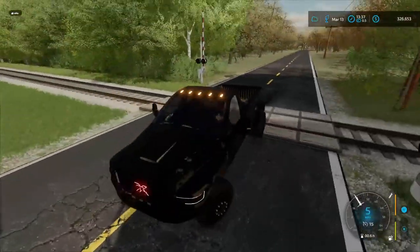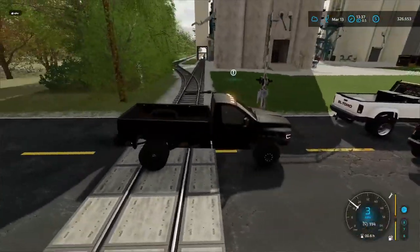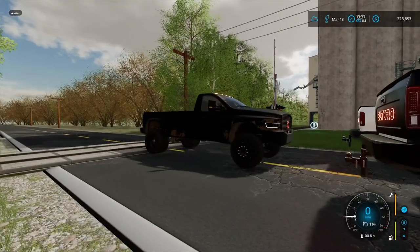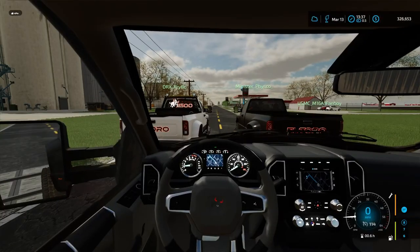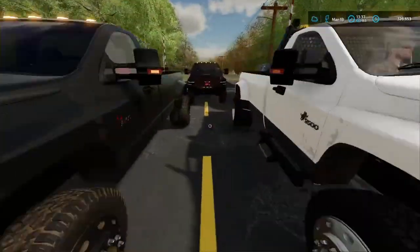Alrighty. I'm going to do something a little stupid here, but I'm going to park you right in the railroad tracks here, so the train don't come. Well, the train just came by, so I think you should be fine. Hey, Jonathan, back up a little bit here. You're not quite lined up. There you go. Now get ready. Three, two, one. Go, go, go!